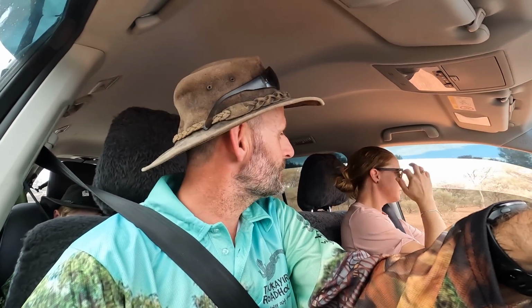Just in case you're wondering, $3.40 per litre of diesel. Well, I guess that's what you pay for the most remote roadhouse in Australia. Anyway, we can make the next town, especially with the jerrys that we got. We'll go and check out these rock formations on the other side of the highway, and we'll keep going.